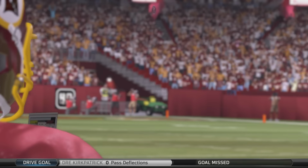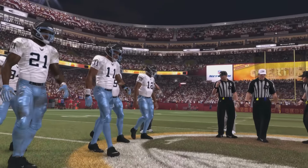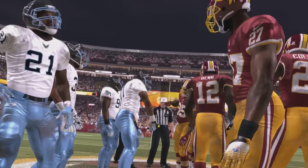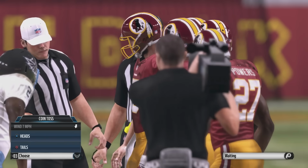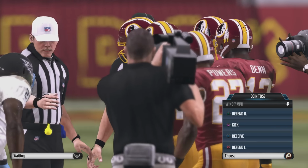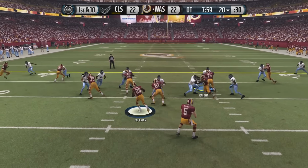22-22. Not good defense there from the Aviators. We really needed to see more. Just unfortunate the way things unfolded. So here we are at the coin toss, getting ready to go into overtime. But look at this. This game is rigged. Look, the Redskins have won the toss. It's not even flipped yet. How in the world do they win the toss before the coin's even flipped?